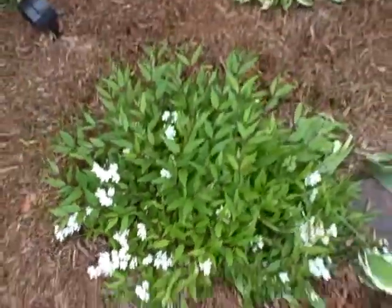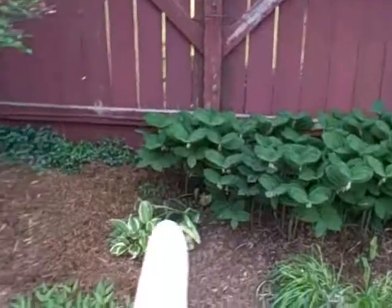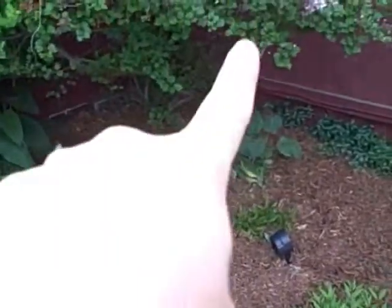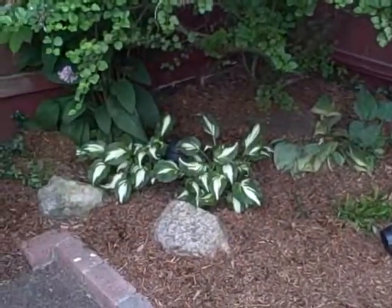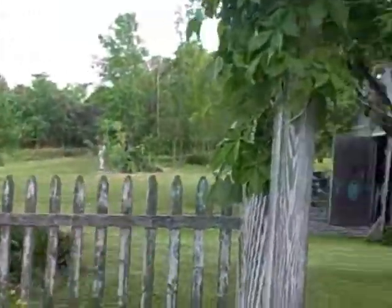Delicate little white flowers on such pretty green. Hosta, kind of a grass. Solomon's seal, hosta. Oh, hosta, more hosta. That's a lilac tree. And it just finished blooming. They're all dead. Oh, husband, trumpet vine.